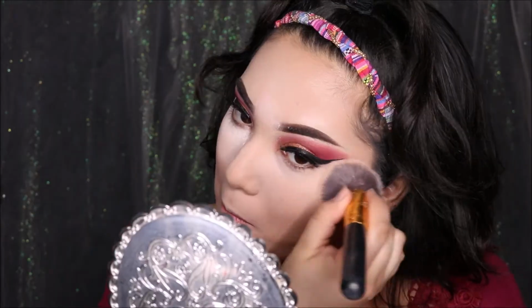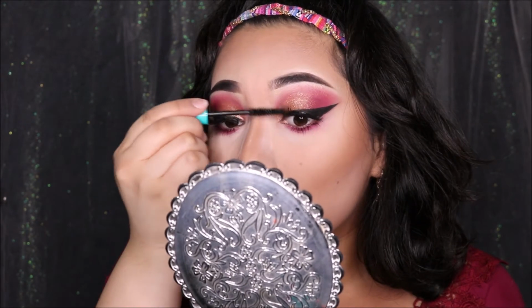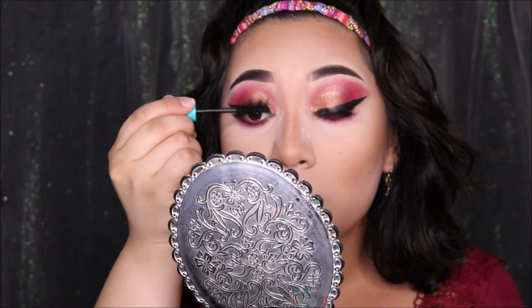I wiped off the powder and then I added some mascara because my eyelashes got a little bit powdery on them. I did my contour off camera and I added some blush using the Shiny Blush Palette in the number 5.